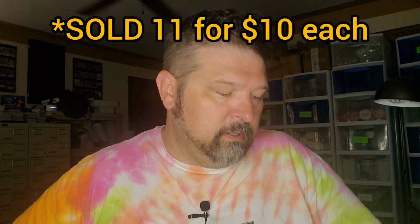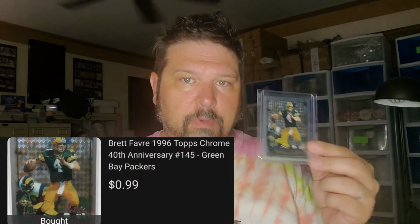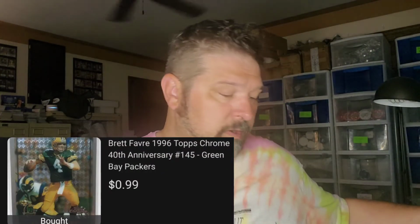And then I bought a 96 Topps Chrome. Not too long ago, I had somebody come in and clean out all my Topps Chrome at my asking price. So I've been trying to pick up as many as I can slowly but surely when they come up pretty cheap to add to inventory. So I picked up one of those, so kind of a refilling thing.